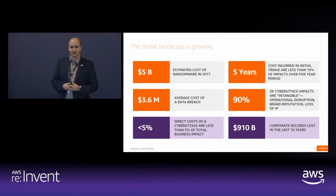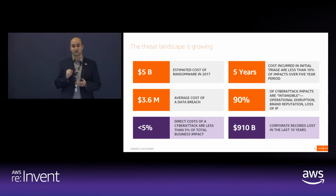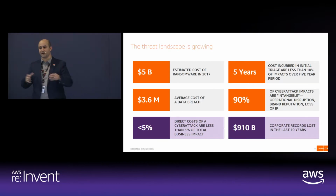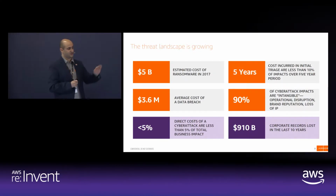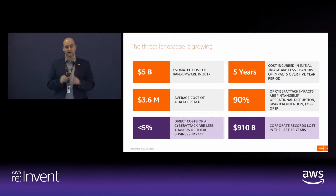Some more data. There is a cost to security, obviously, right? And what's interesting is that really the direct cost of a breach is only about 5% or less for a company, right, from a business impact standpoint. However, what's fascinating is that from an intangible component, the brand impact can be as great as 90% disruption to the company's growth strategy, whatever it might be, but their market impact's notable. And that's fascinating, right? So the dollars and the business and the long-term viability of the company are always impacted by security. And we've seen $910 billion lost in the past 10 years just based on cyber attacks.